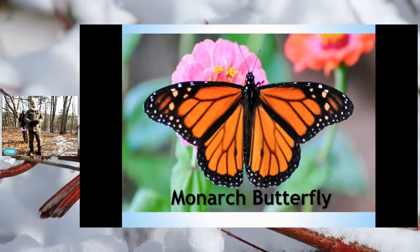It's a pretty spectacular thing. And scientists have been asking, well, how do they know? How can they navigate? How can they get from one place all the way up north down to the same mountains and the same trees when they've never gone the full distance? And what scientists have found is they have this ability to know where the sun is and what the time of day is, and therefore they can locate where south and north is.